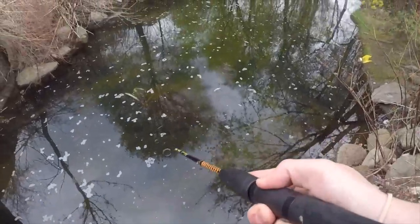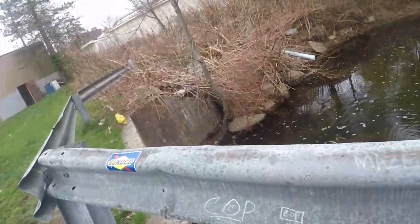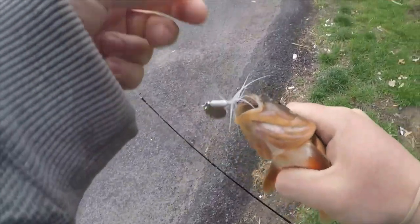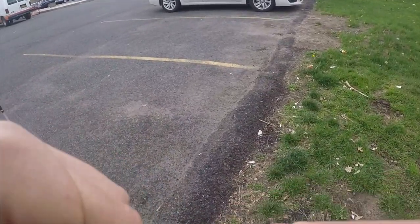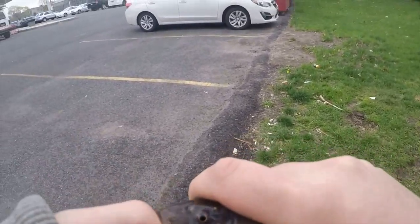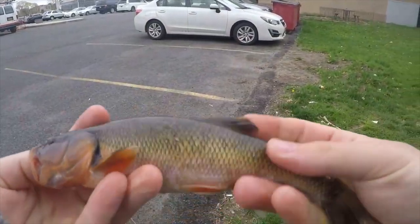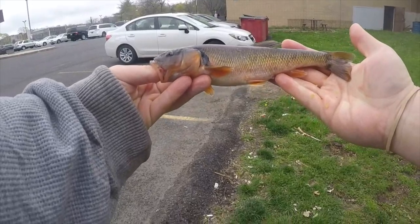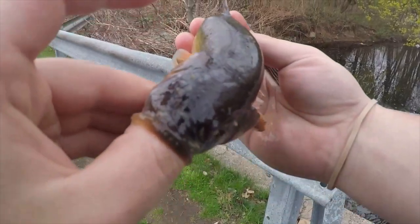Oh, got one. There we go. I watched him come up and get it. Oh, he's big. I think this is the biggest one I caught. Holy shit. That's big. Yeah, that's the biggest creek chub I've caught so far. Hard to hold them because they... Yeah, he pissed on me or something like that, but yeah. That's pretty big. I got these nasty little horns on their head. I love that. That is cool as shit.